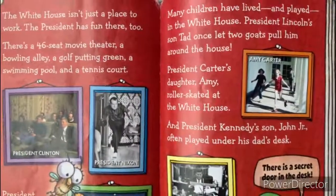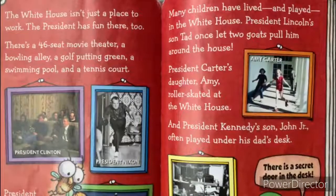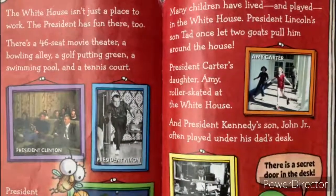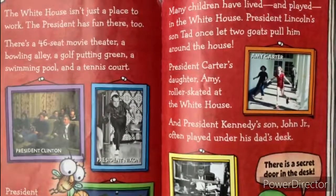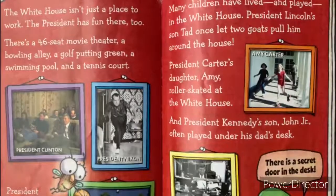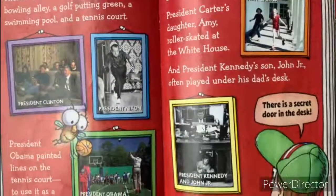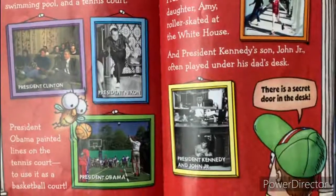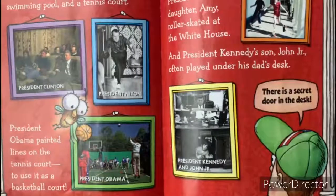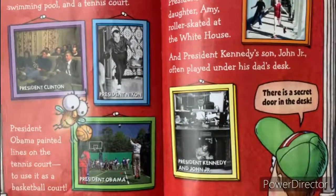The White House isn't just a place to work. The President has fun there too. There's a 46-seat movie theater, a bowling alley, a golf putting green, a swimming pool, and a tennis court. Wow, I really want to go. President Obama painted the lines on the tennis court to use it as a basketball court.